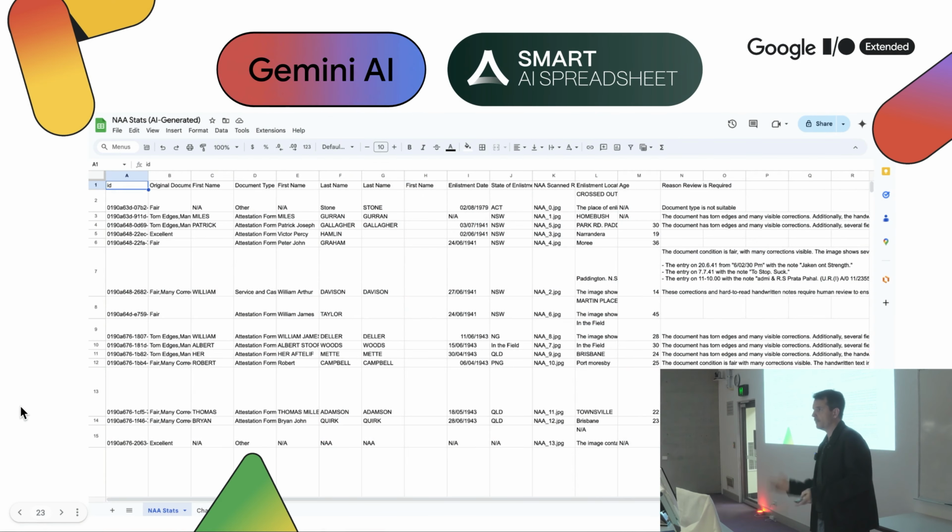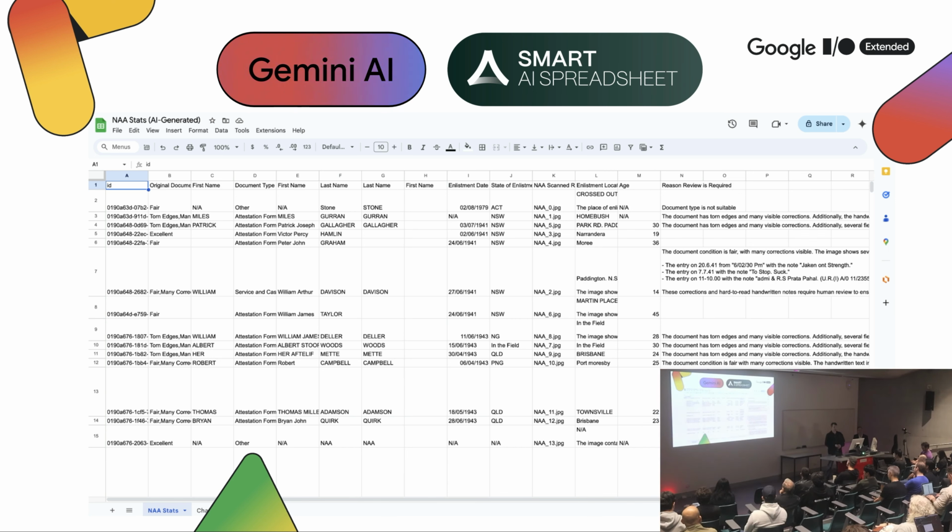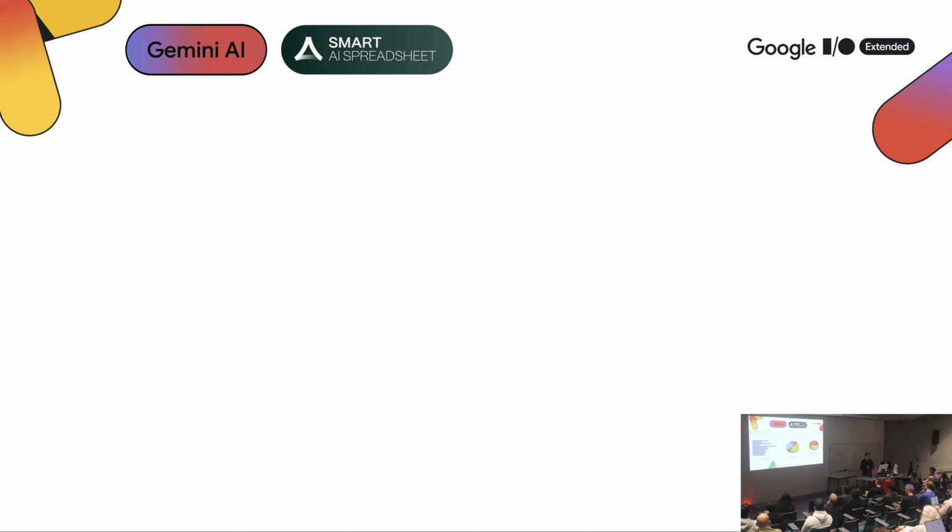So, once we've done that smart AI spreadsheet analysis, what next? We can export that data into, for instance, Google Sheets, just by exporting a CSV file, bringing that into Sheets, and then making some charts. So we can start to create some knowledge from this data set. Now the AI here isn't perfect, guys.